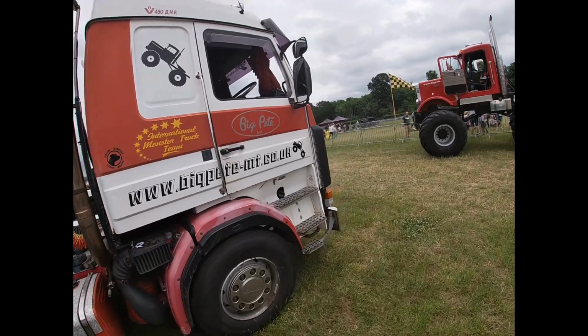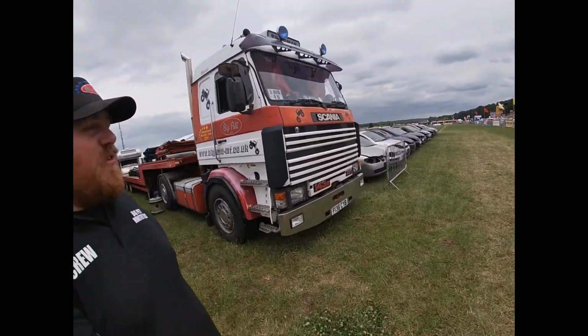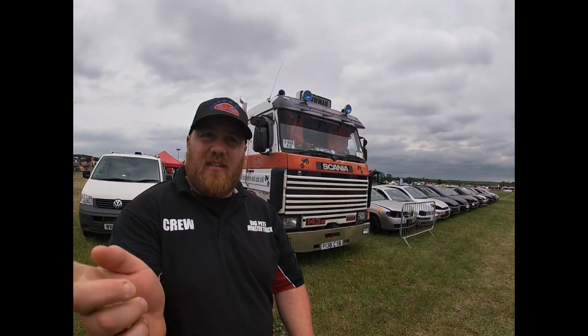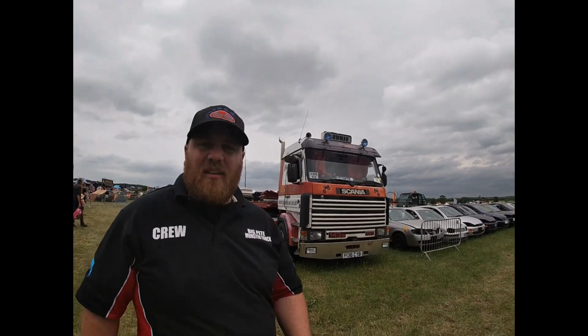And we couldn't do it without our superstar Jack and our lovely, for our trucky enthusiasts, our good old trusty Scania V8. Sounds good. She's going for resto, so hopefully this time next year she'll be shining and look like something else.